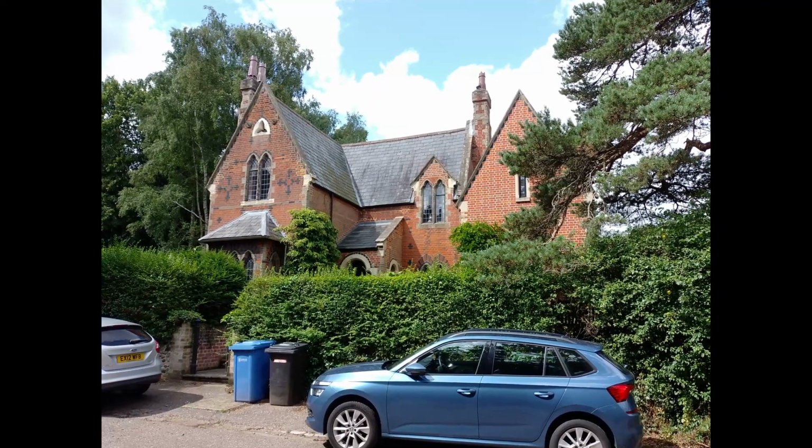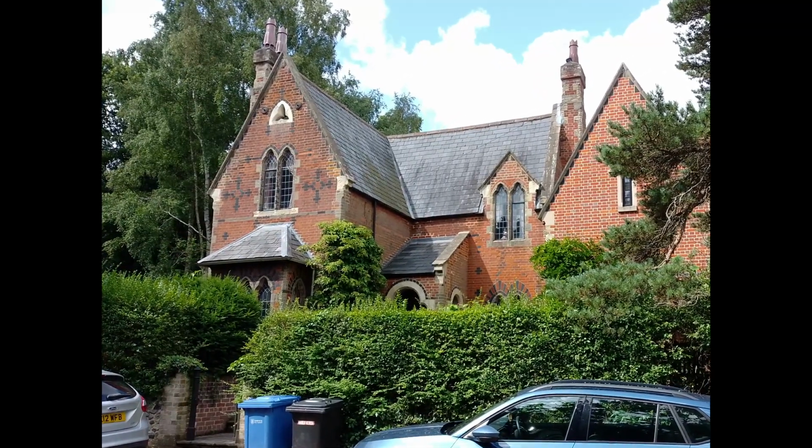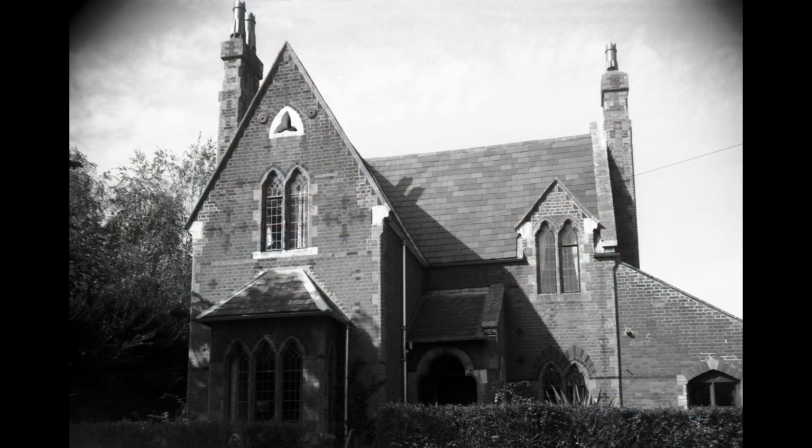This is the North Lodge of the Earlham Cemetery. Formerly farmland, the cemetery came into existence because the city's churchyards were at capacity, and this had led to the outbreak of disease. This is the North Lodge in 1997.